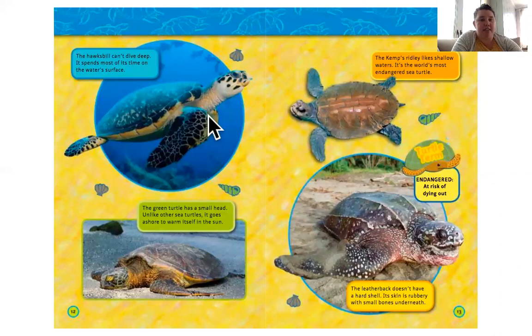Hawksbills can't dive deep. It spends most of its time on the water's surface. The green turtle has a small head. Unlike other sea turtles, it goes ashore to warm itself in the sun. Oh, it likes to warm itself in the sun, similar to lizards. The Kemp's ridley likes shallow waters. It's the most endangered sea turtle. Endangered, at risk of dying out. The leatherback doesn't have a hard shell. Its skin is rubbery with small bones underneath. Wow, I didn't know there were any turtles that didn't have shells.